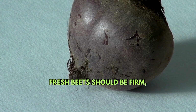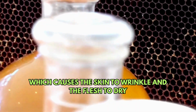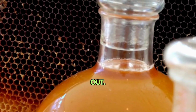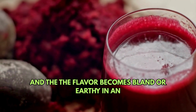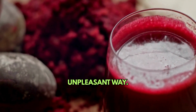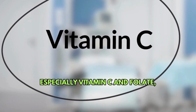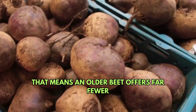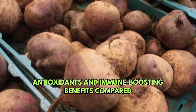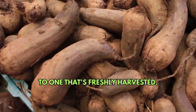Fresh beets should be firm, smooth-skinned, and deeply colored. As beets age, they begin to lose moisture, which causes the skin to wrinkle and the flesh to dry out. Inside, the texture may turn woody or rubbery, and the flavor becomes bland or earthy in an unpleasant way. More importantly, essential vitamins, especially vitamin C and folate, are highly sensitive to air, light, and time. That means an older beet offers far fewer antioxidants and immune-boosting benefits compared to one that's freshly harvested.